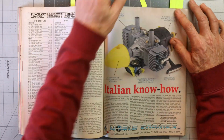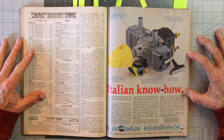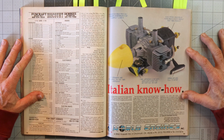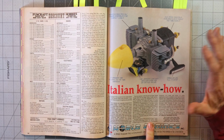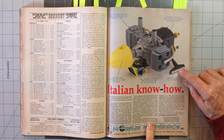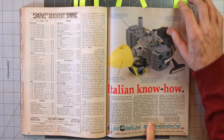This one is just not something I'm really interested in, but it was just another engine ad. It's World Engines. It says Italian know-how. This is a twin-cylinder Tartan engine. I had seen many of these out at the field, many years ago. But I think the thing that's interesting is it's an early gas engine, probably really heavy, but it has a pull start. How cool does that get? If you're going to have a gas engine, you might as well have a pull start on it. That's my opinion.